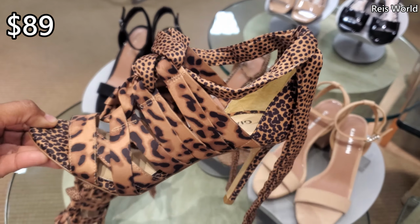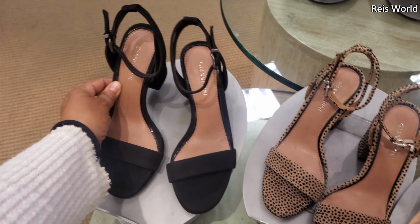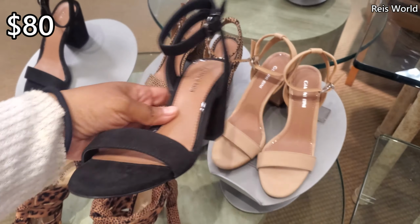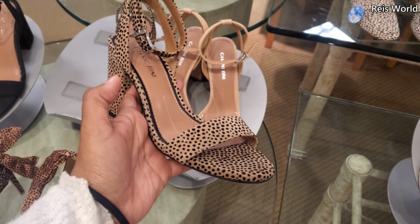Check this one out. The ribbon's gonna come up to your ankle. Very strappy. So we also have the black heel. And this one's gonna be more like a polka dot. These are $80.